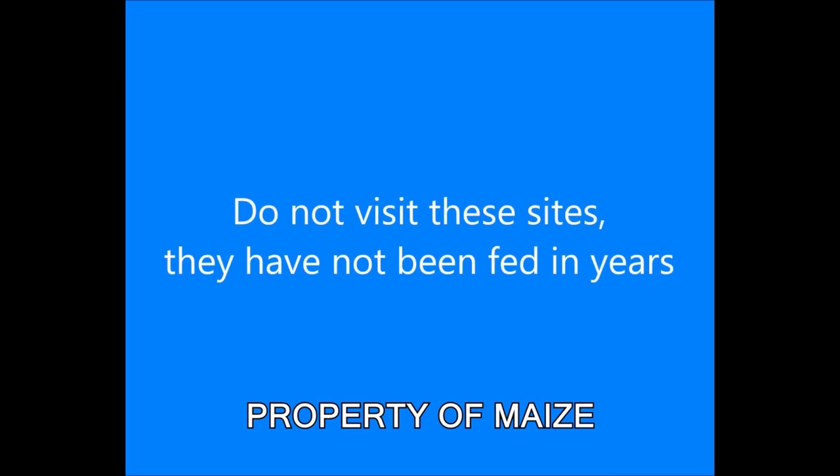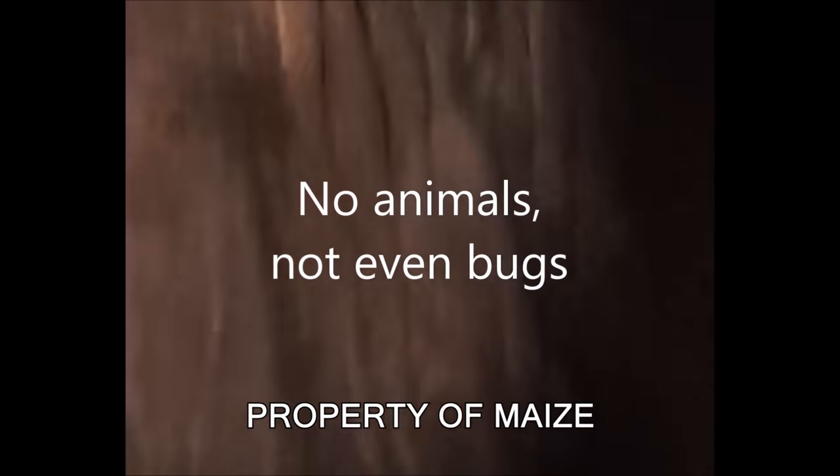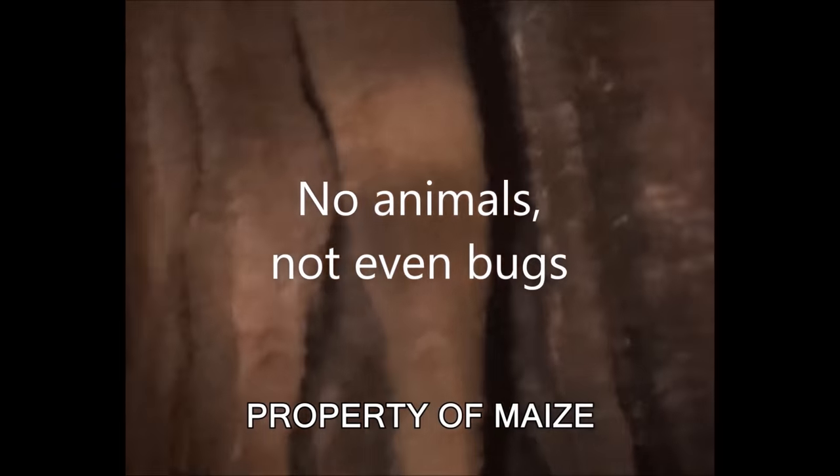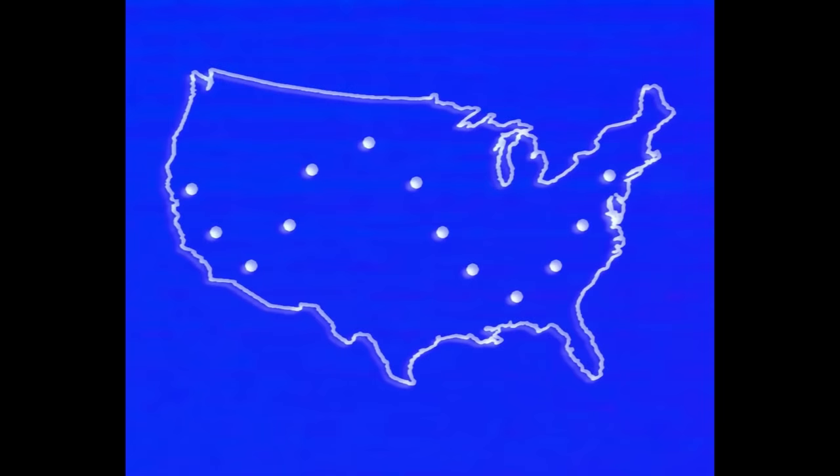We cut and are told to not visit these sites, as they haven't been fed in years. Perhaps this so-called cave they were in wasn't actually a cave, but inside some creature that lays underneath the factory. Could this have anything to do with the serpent image we are shown earlier? Actually, looking back at the image of Project Horned Serpent, it follows the exact same path that the development of the Mays manufacturing plants were built along.